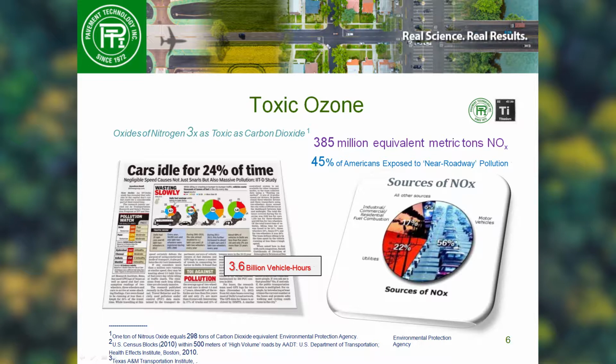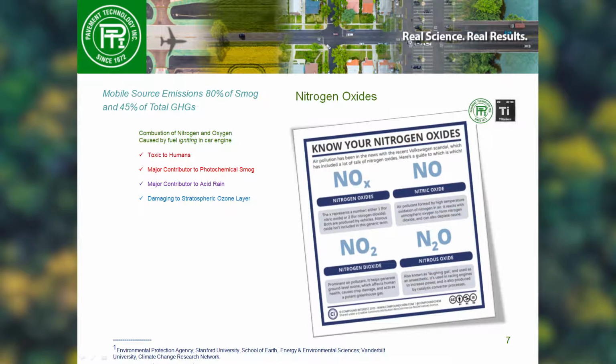Now, for those who think the electric vehicles are going to solve the problem, what powers electric vehicles? Electricity. Where does the rest of it come from? Utilities. Where does that come from? Fossil fuel, and so on. So it kind of gets to be a circular issue here. So we've got to find different ways.